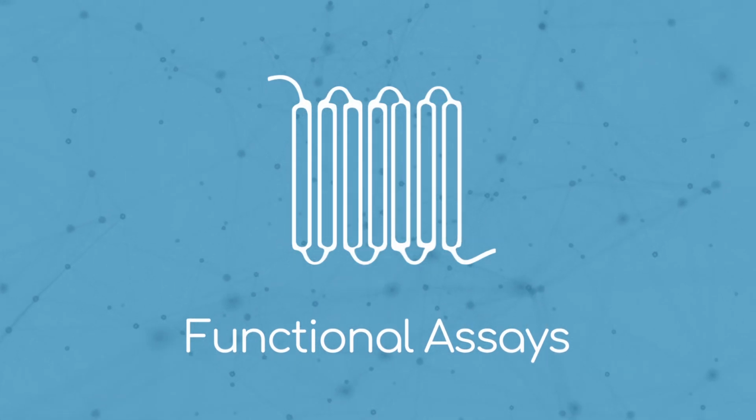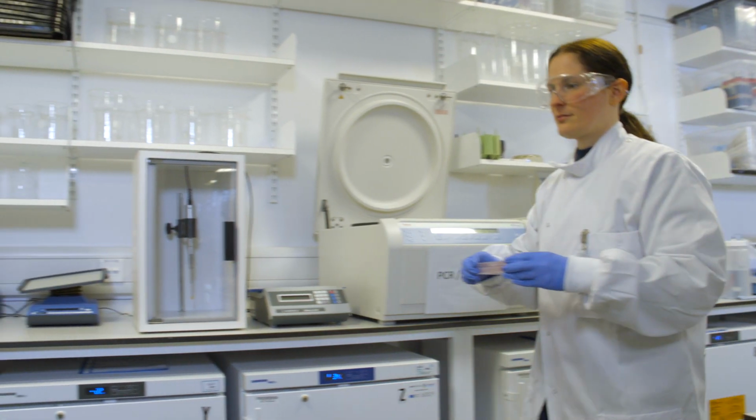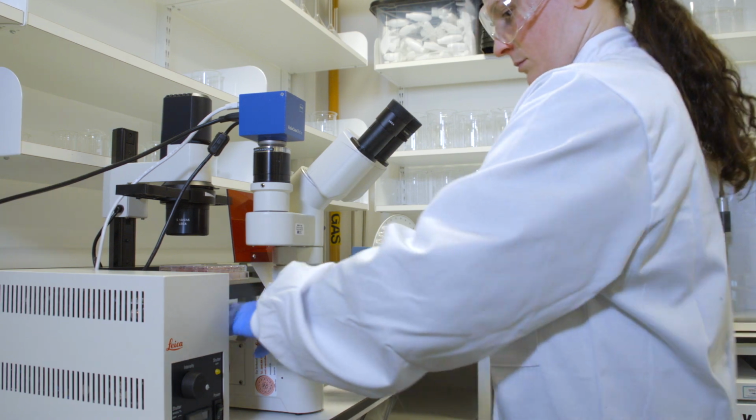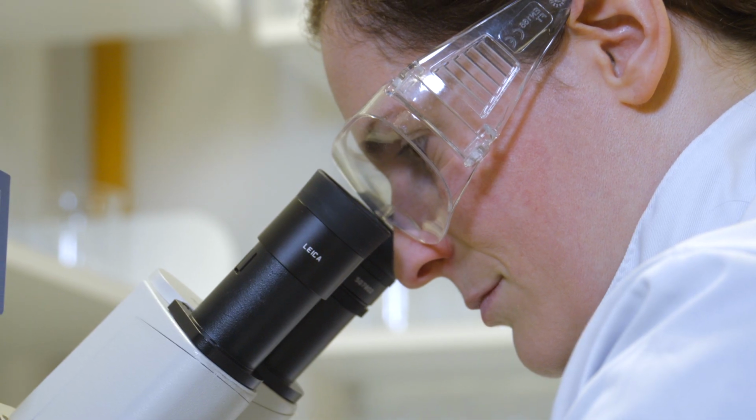Functional assays provide information on the consequences of ligands binding to receptors. We can measure second messenger levels by using fluorescence-based assays, and we can obtain EC50s, IC50s and Emax. We can also characterise ligand receptor pharmacology by identifying full, partial, inverse agonists, as well as antagonists and allosteric modulators.